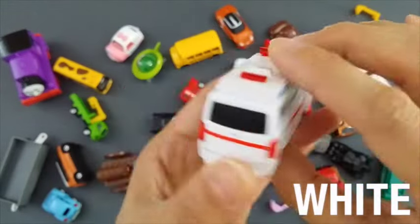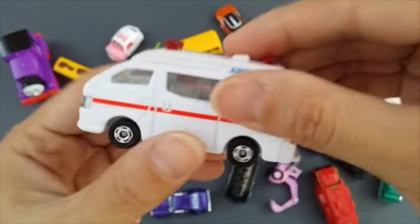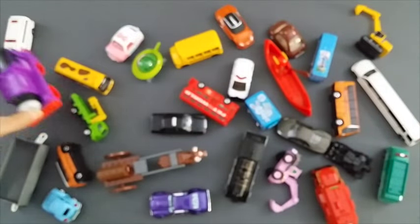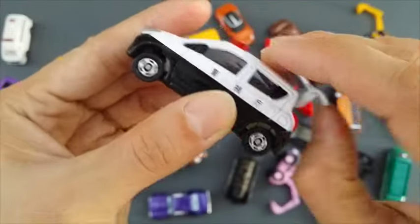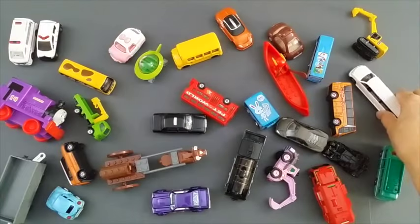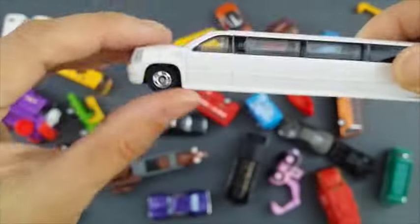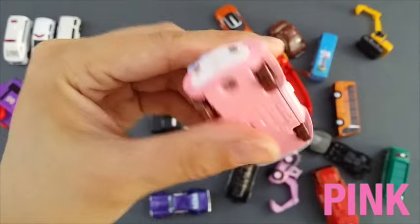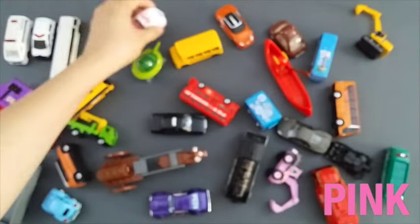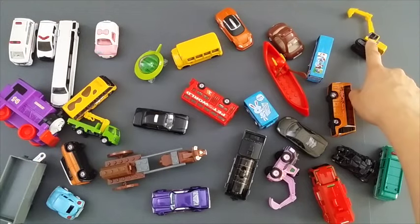White. Is this white? No. Pink. Is this pink? No. No, no. Is this pink? No.